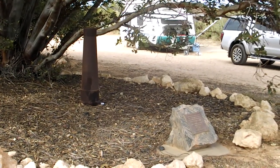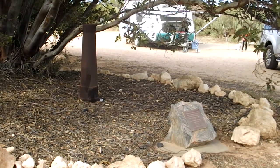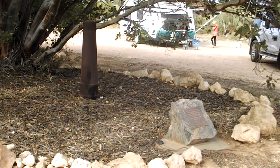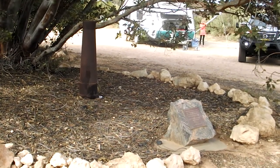This piece of machinery was the driving axle of the 3-ton fixed crane used for the handling of goods when Port Gibbon was being used for export from 1915 to 1949.